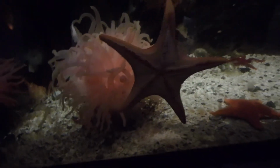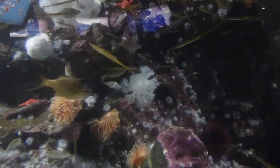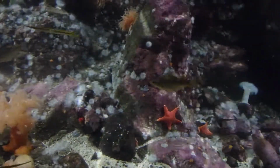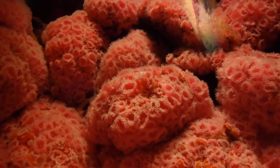These are sea cucumbers. Oh, that's what they are. California sea cucumber. They're so gross looking. This is called strawberry anemone.